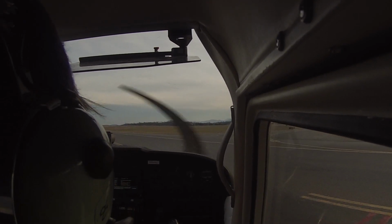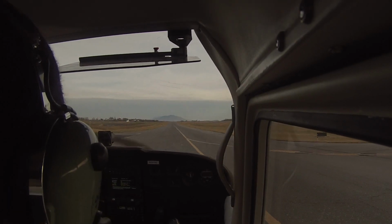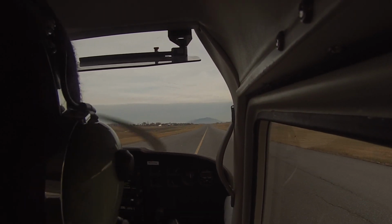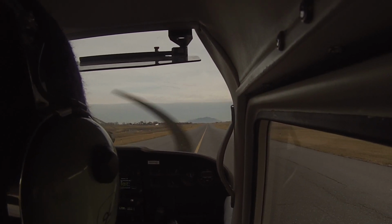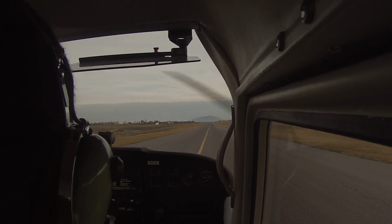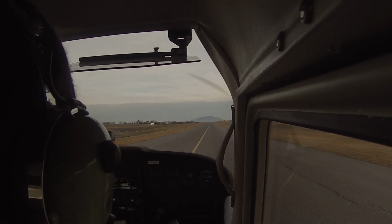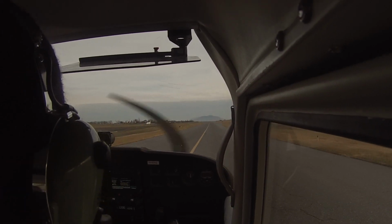Yeah, we steer with our feet on the ground. And the brakes, there are two brakes, and you have to push them at the same time. Otherwise, if you push more on one side, it pulls you to that side. And what is the handle for? That starts working up in the air. As soon as you're airborne, then it starts working. But on the ground, the propeller gives you thrust, pushing you forward, and you can steer with this. And that's the nose wheel.